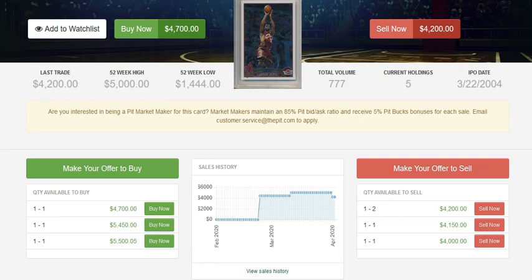Yes, these big cards are moving, but they are moving for a little bit less than they were before. And of course, the LeBron James PSA 10 has skyrocketed. Just a year ago, this card was selling for about $1,500. As you can see right here, it actually traded at a low within the past year of $1,444. So just to give you an idea, you could get it as low as $1,500, and now it's selling for $5,000.